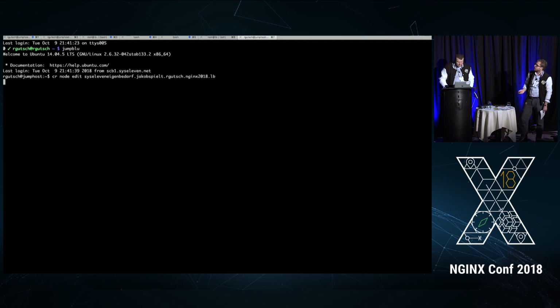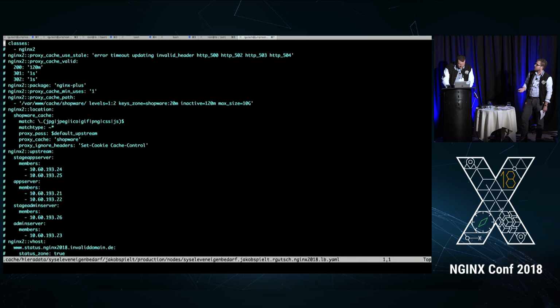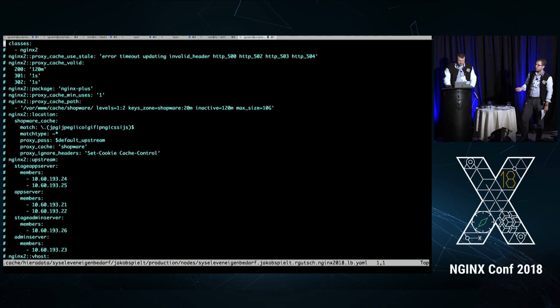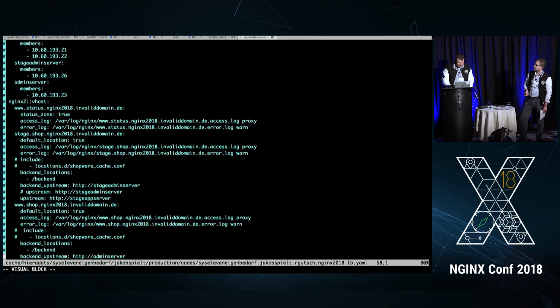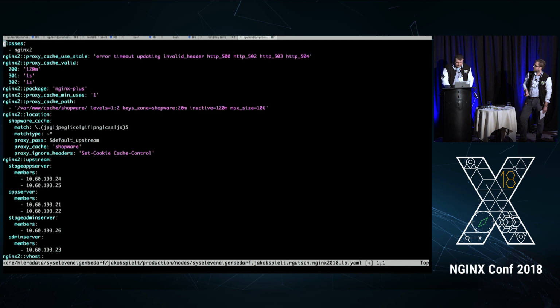So a little bit bigger, maybe the text. Yeah. Of course. What you see here is a Puppet manifest as a YAML file. It's commented out completely. I will now comment it in, and then we will go through the configuration so you can easily understand what we are doing. Maybe we'll talk a little bit about it. How much time have we got?